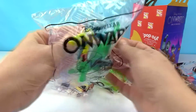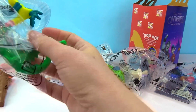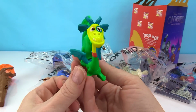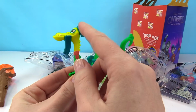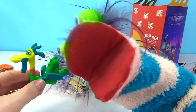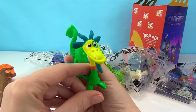Let's get this little dragon out of here. Come on out, Blazy, let's see you. Here is the magical, magnificent Blazy the dragon. Okay, that face is so super adorable. Wait a minute, it looks like he has fizzy hair. Oh yeah, fine, feathery, lots of hair like Fizzy. Woo-hoo! Fizzy is a very big fan of his hair.